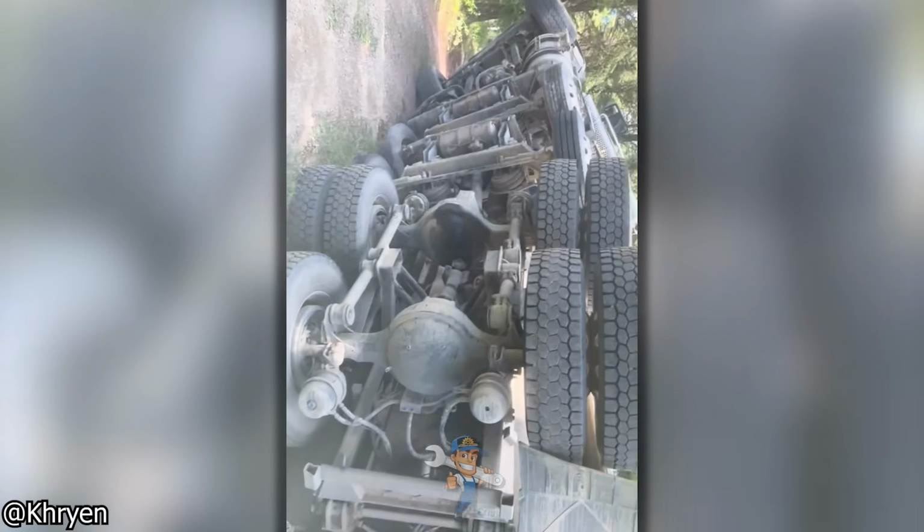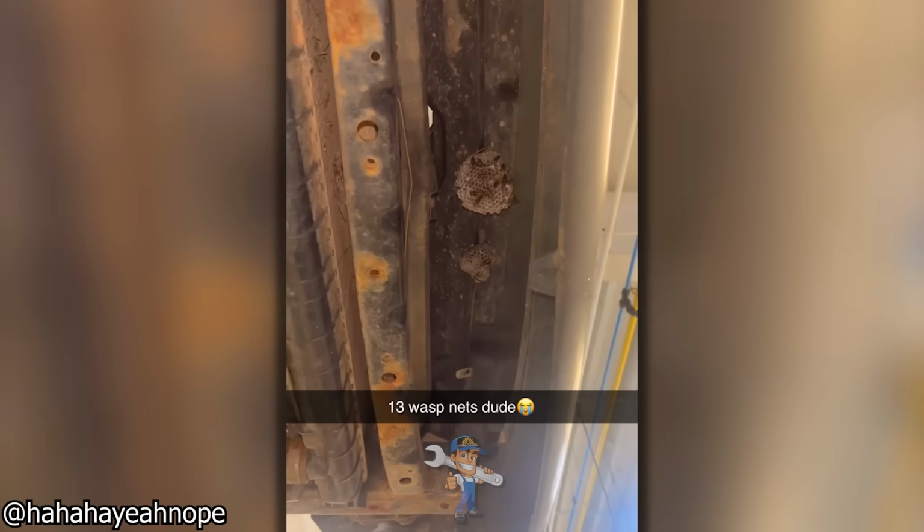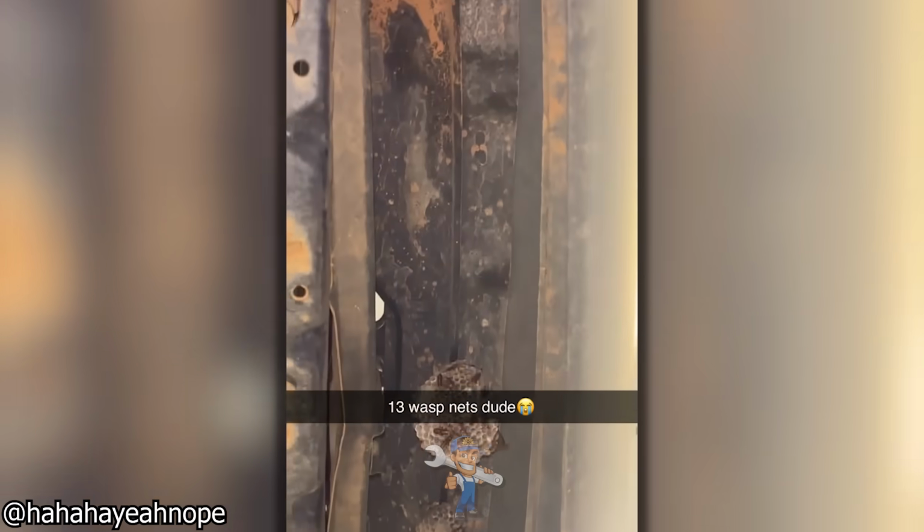Customer states wants undercarriage inspection. I don't think this is how you go about it. This one is a true mechanical nightmare right here.